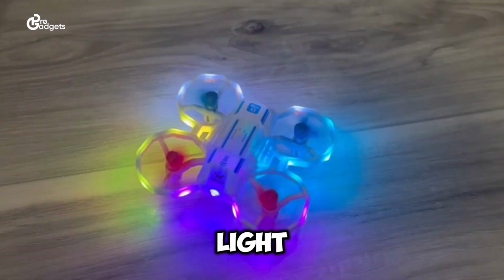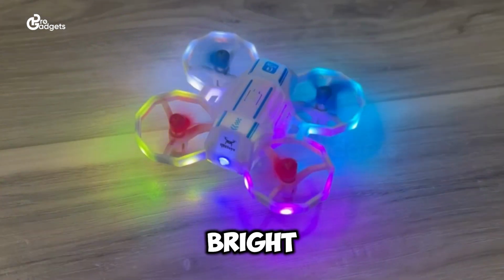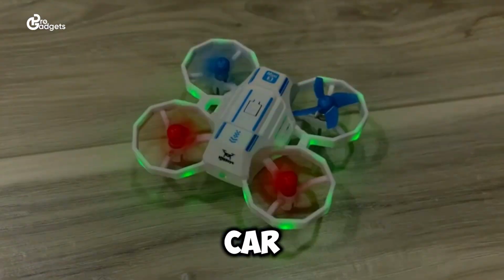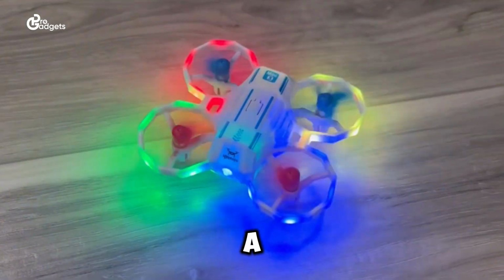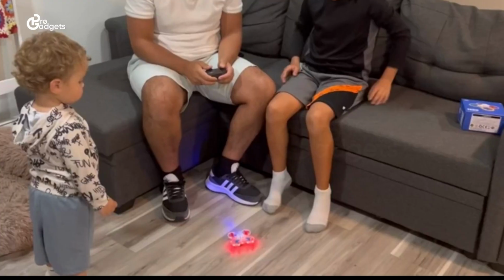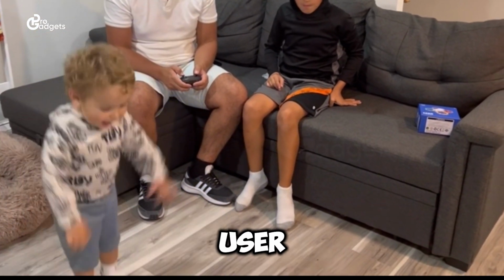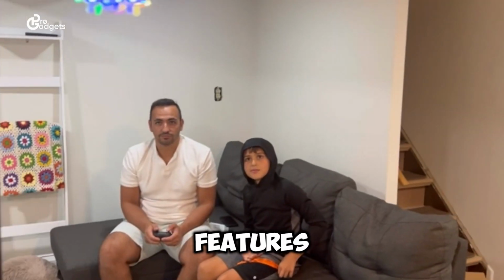Interesting LED light function. The H33 kids drone frame is covered with bright LED lights and has a function similar to the turn signals of a car, providing a powerful illuminating effect and a vivid flight experience. It also has multiple different display modes for lighting. User-friendly mini drone. This stunt drone is equipped with smart features like 1.